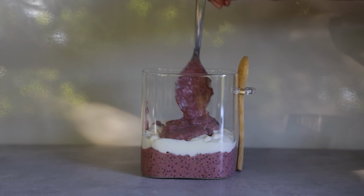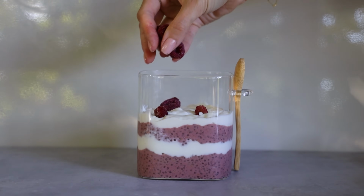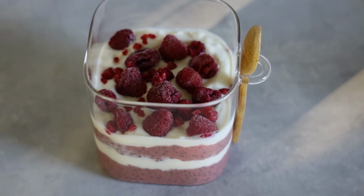I served it with coconut yogurt and some more raspberries on top. This makes this chia pudding even creamier. It is such a winner. I hope you will love it as much as I do.